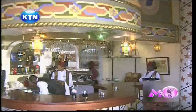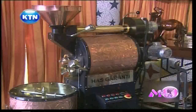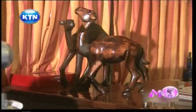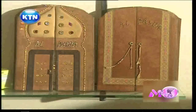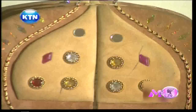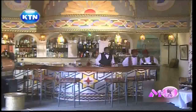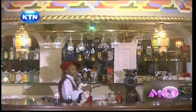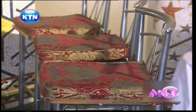The bar is the main attraction of Pasha. It bears all the marks of a Moroccan tea restaurant. The theme was Moroccan or Arabic, but it wasn't supposed to be extreme. We had to make sure that we're just thinking about the culture and the values that they have. The round countertop is accentuated by geometric patterns all around the bar.